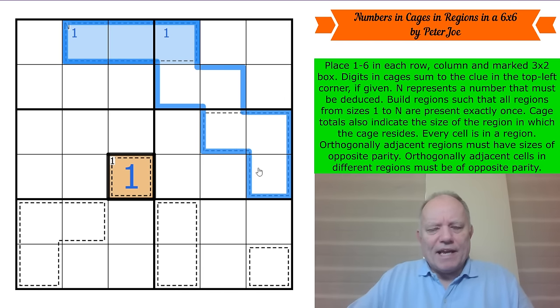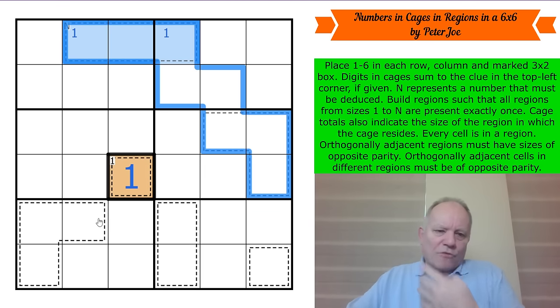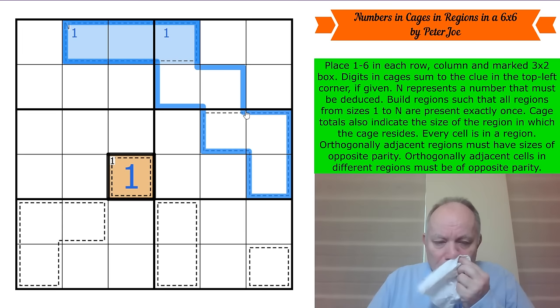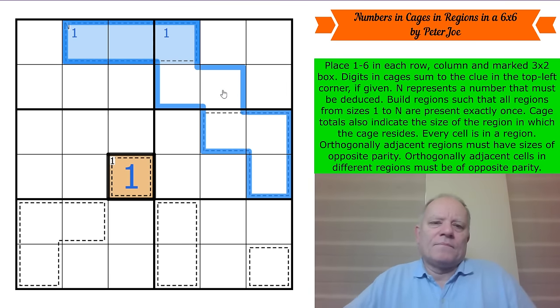Now, could that be an 8? I want to get to the position where the 2 3-cell cages are in a 7 and a 6 region, but I have to either eliminate this possibility of 8 exactly like I've just drawn, or actually find out that it's true, which is not impossible. That would be an 8. It would have got a 3 region stuck on its top side.